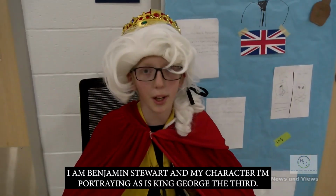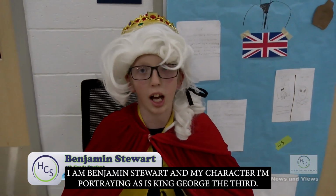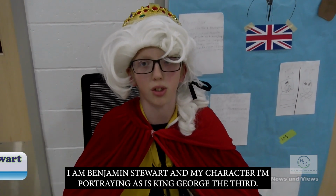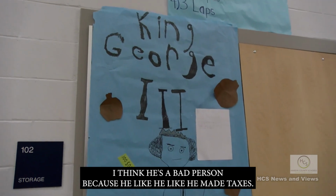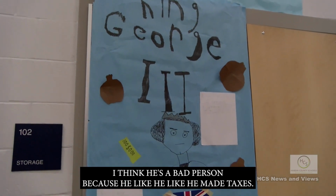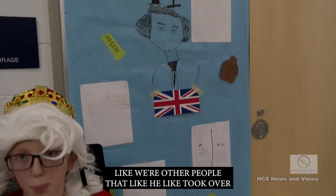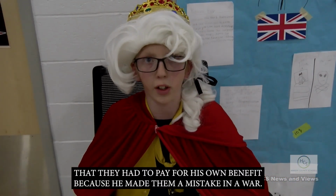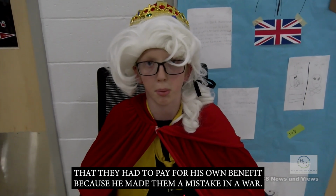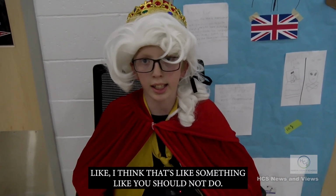I am Benjamin Stewart, and the character I am portraying is King George III. I think he's a bad person because he made taxes for other people that he took over, that they had to pay for his own benefit because he made a mistake in a war. I think that's something you should not do.